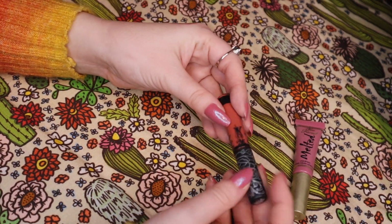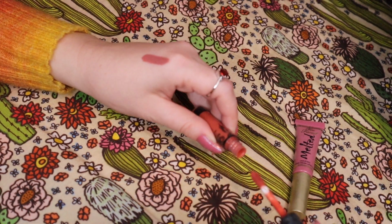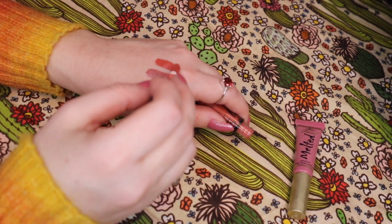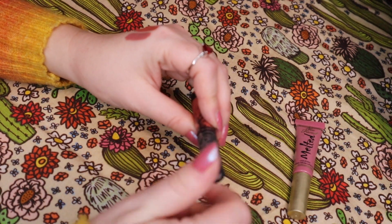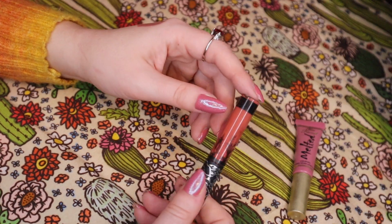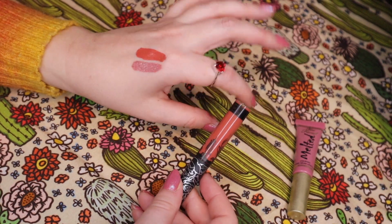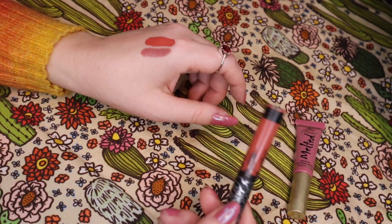I have this one from KVD. This is Lolita 2. This is the second one I had of this. I had a full-size one and I decluttered it because it got old. And this one, I remember when I first got it, I don't remember what gave me the feeling, but I had the feeling that it might have been sitting in the warehouse for a long time. And I went to use it the other day and it was stinky. So that's kind of disappointing.